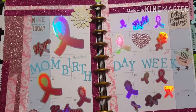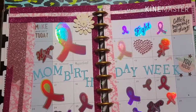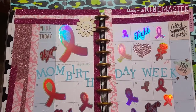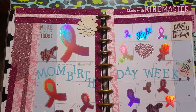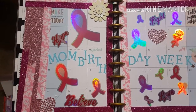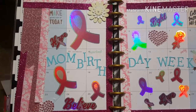I just wanted to share with you my October planner layout. I went along the top with the glittery fuchsia color. In the middle is a pink color with some flowers in it, and then the fuchsia color under that. Along the sides I went with the pink glitter, and then I added the two with the little ribbon-like thing, and then on the side of that I added another pink flower.